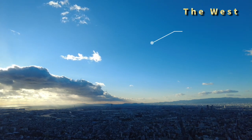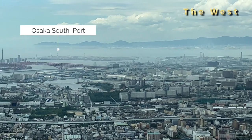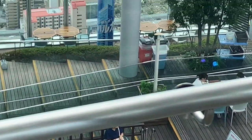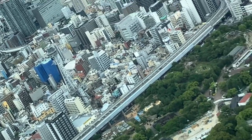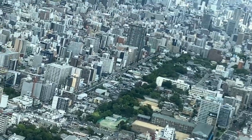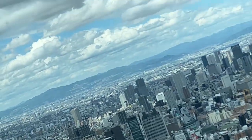The western view from the top floor is nothing short of breathtaking. You can take in the stunning Osaka Bay and catch a glimpse of Awaji Island in the distance. The view from about 300 meters above the ground is truly awe-inspiring. This bird's eye view offers a unique perspective on Osaka's rich history and modern architecture.